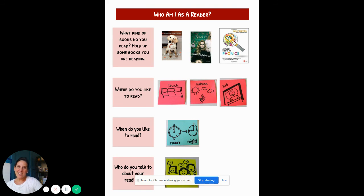The other group of people that sometimes I talk to about my reading, especially when I'm learning something, would be the people I work with. So that fresh look at phonics books, I would definitely talk to some of my colleagues about that book so we can learn from each other and then teach you a little bit better too.